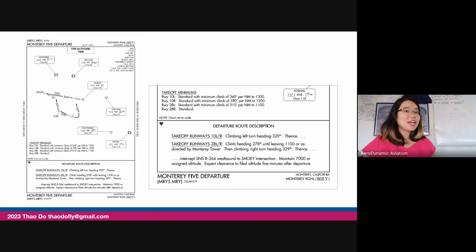If I'm doing runway 28, my departure briefing would be, all right, I'm taking off, I'm climbing heading 278. I'm waiting for 1,100 feet before I turn right. I don't turn early.